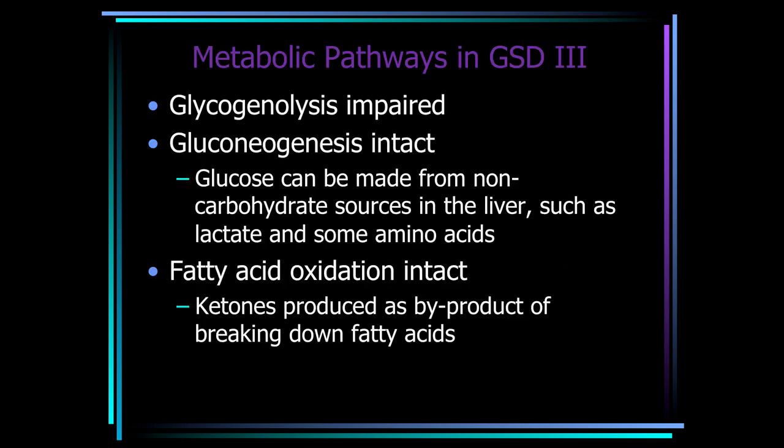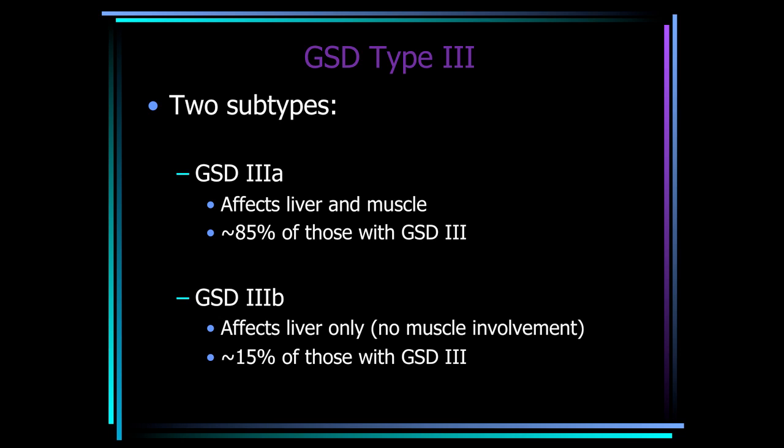So in GSD type 3, glycogenolysis is impaired, gluconeogenesis is intact, and fatty acid oxidation is intact, which is why you get those ketones. There's 2 subtypes of GSD type 3, but for all intents and purposes, type 3A is far more common. And this type involves both liver and muscle. It affects probably 85% of all people with GSD type 3. So the remaining 15% have type 3B, which would only affect the liver and not affect the muscle.